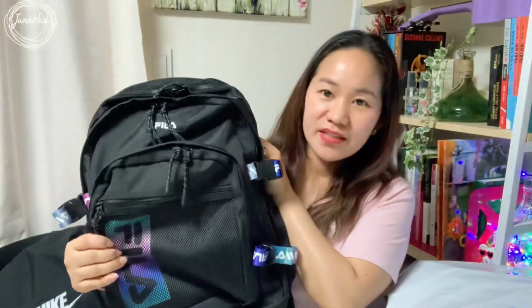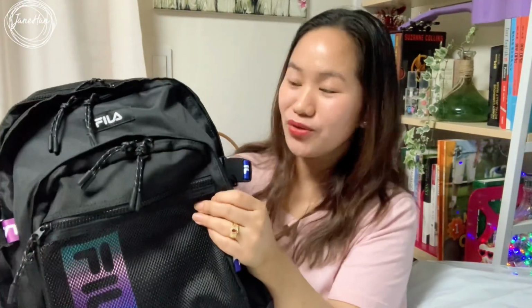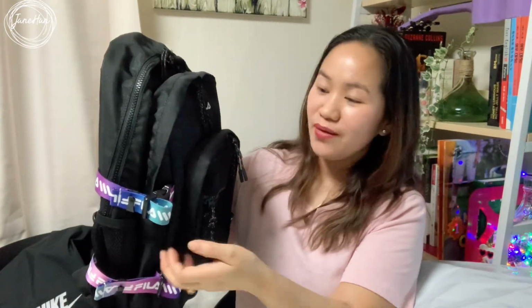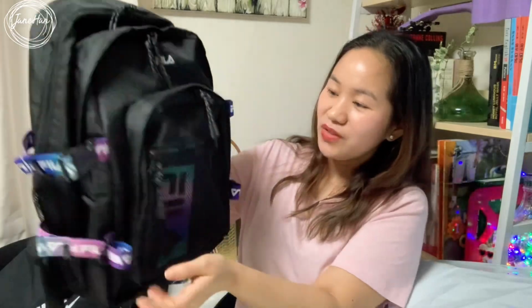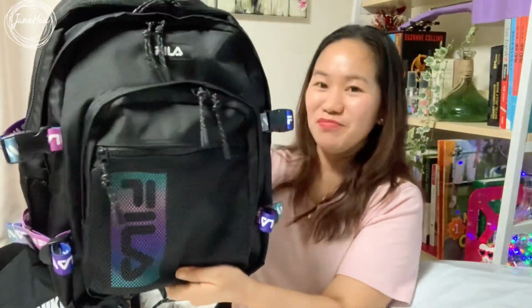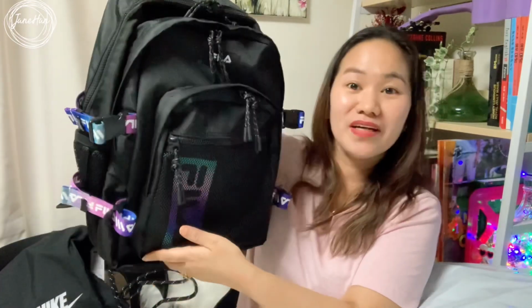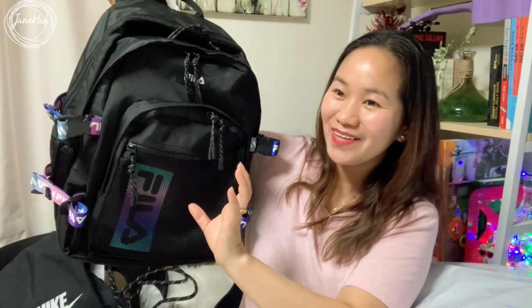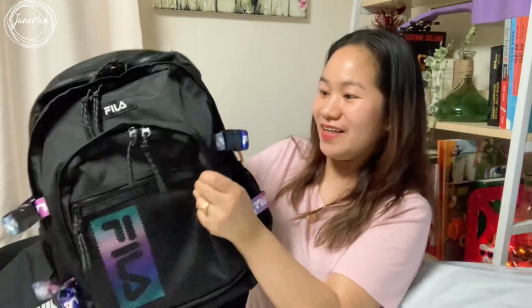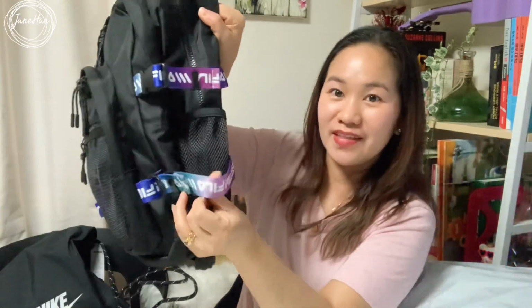Hindi na mahilig sa pink and purple or anything na masyadong vivid yung color ang anak ng babae. So she said, "Mommy, I want black." So, ayun, kaya napili namin to. And I'm so happy kasi, syempre as, you know, as a mom, I still want something na parang may girly statement sa bag niya. And this is super nice.